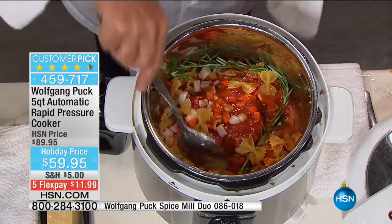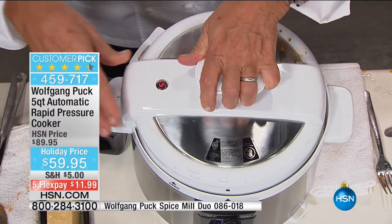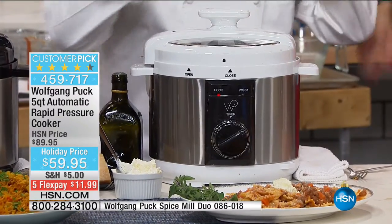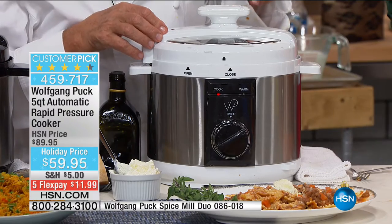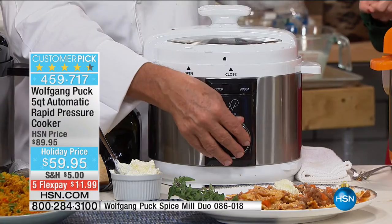But you don't have to worry about anything except putting on the cover. And you don't adjust the time when you do frozen either. It's the same time. It's got a little brain built into it, so it knows. Put it on 6 minutes. And then it has the warming feature, which a lot of them don't have.